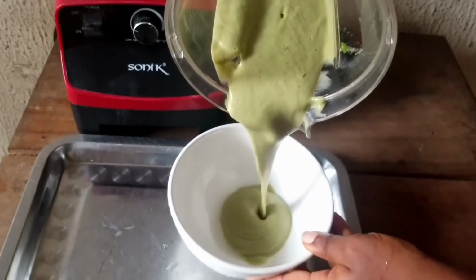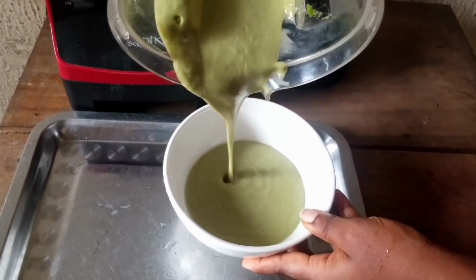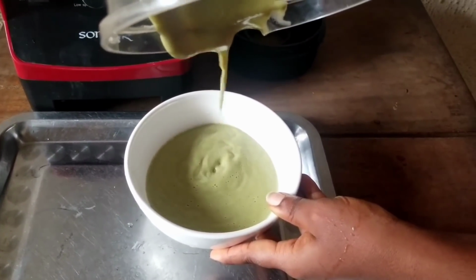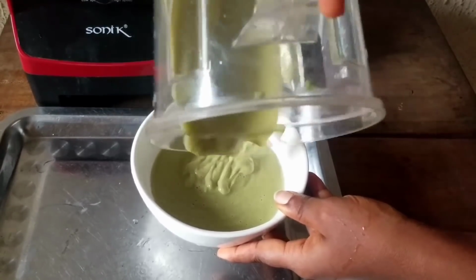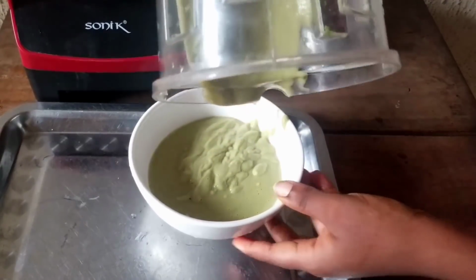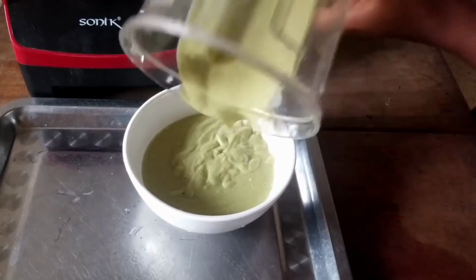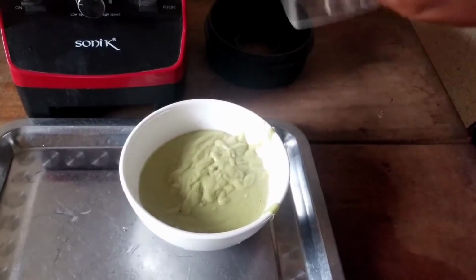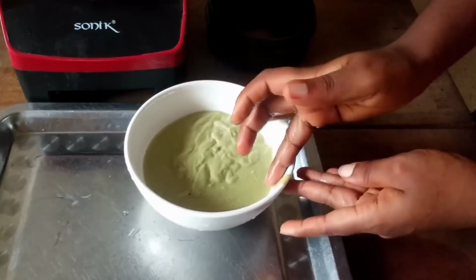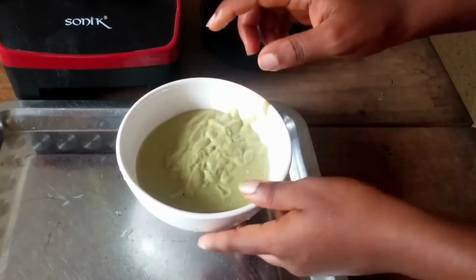Family, can you see the consistency of this hair mask? It is very, very nice for your hair. It will help make your hair grow and keep your hair moisturized. When you're done with this protein treatment, you can follow it up with your leave-in conditioner. Because you know protein treatment is a little bit drying, but this one is not drying. It will help moisturize your hair really well.